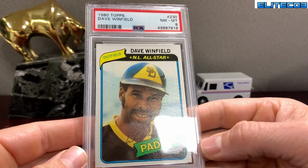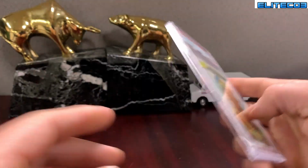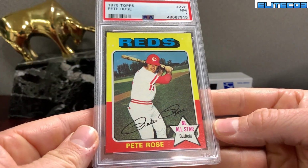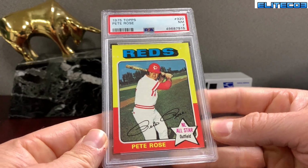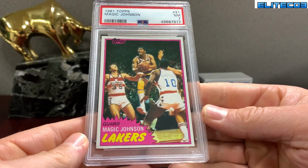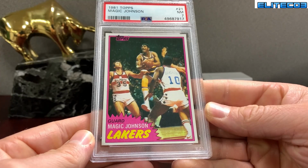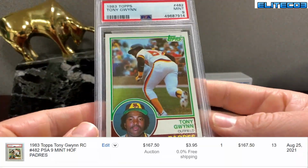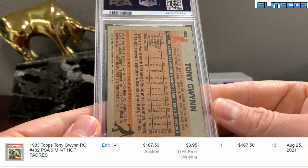Dave Winfield gets an 8. This Pete Rose got a 7. I think I was thinking a little higher, like an 8 on this Rose, so I'll have to look this Pete Rose over, but that was slightly disappointing. Magic got a 7. I think this was like an SGC 8, and I had it as an 8+, so that one got hammered. And then Tony Gwynn 83 Topps. This one is PSA 9. It's like still like a $170 card, I think.